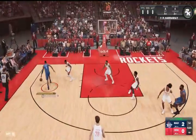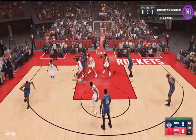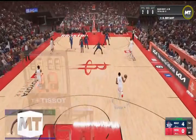Here's Miami now. Hardaway passes to O'Neal. Here's Kobe. Hits the jumper in space. The mid-range stroke of Bryant, you got to admire that. I mean, he's got a terrific feel from here.